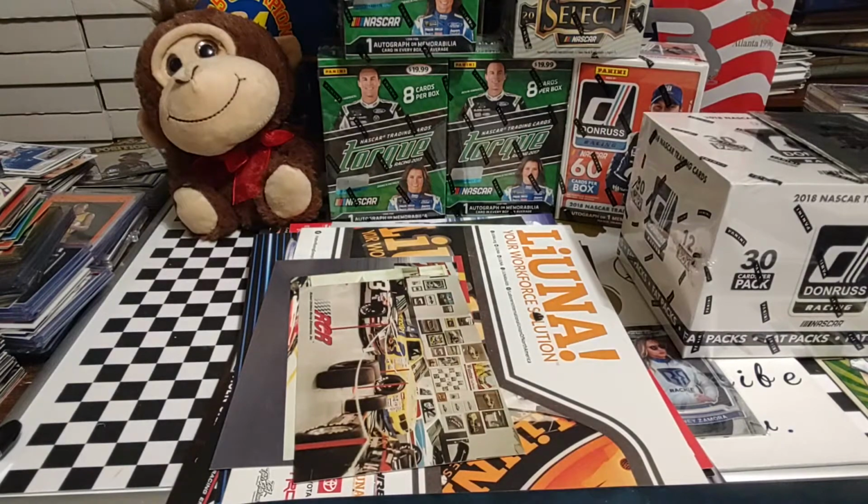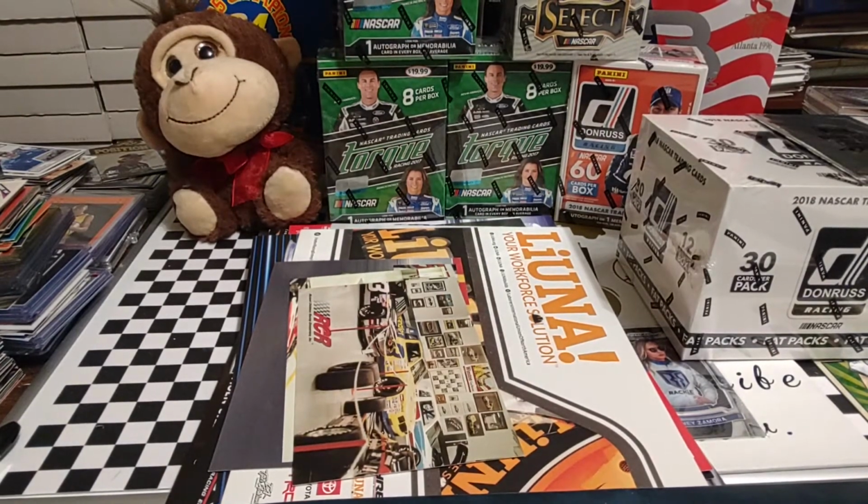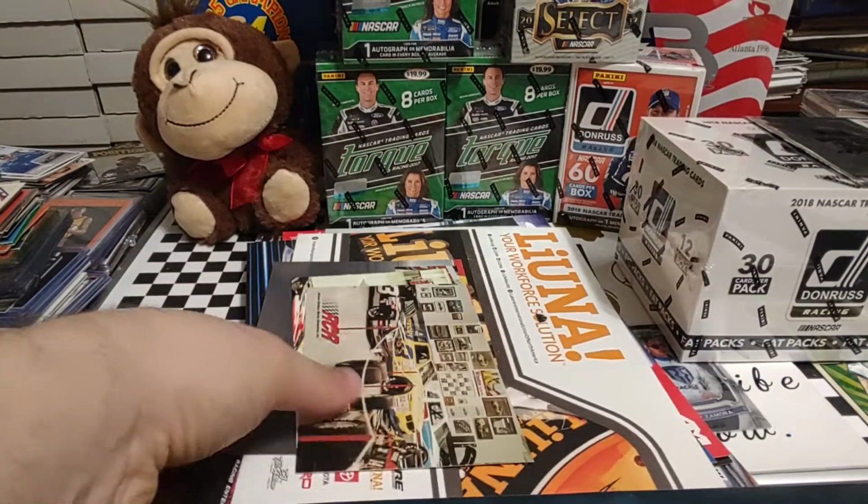So we got all those cool cards, a couple sets to open up here in the future. A lot of nice hero cards.